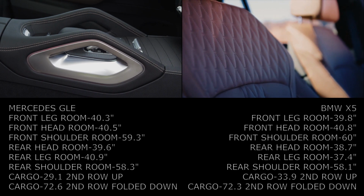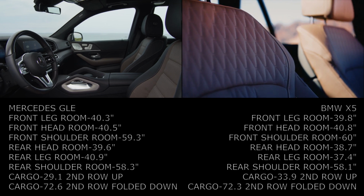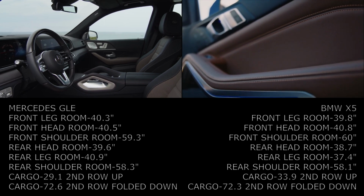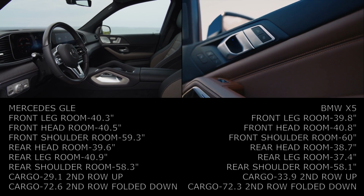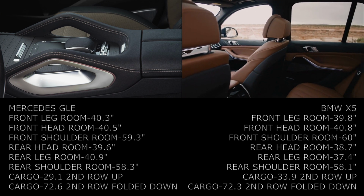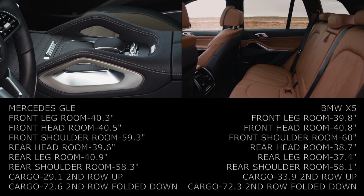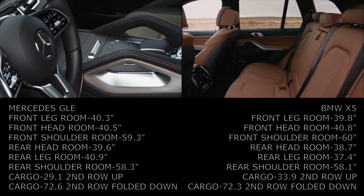Moving to the cargo space, when the second row is folded up, the X5 is a little roomier at 33.9 cubic feet versus the Mercedes' 29.1 cubic feet. However, the flip side of that, when the second row seats are folded down, for some reason the Mercedes has 0.3 cubic feet more, coming in at 72.6 versus 72.3. Again, this is something that's marginal, but it could make a difference for those who are very particular about these numbers.